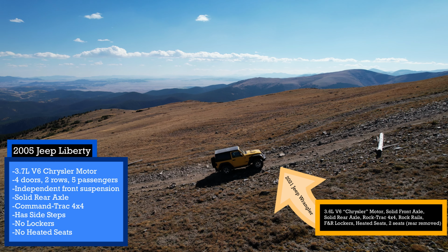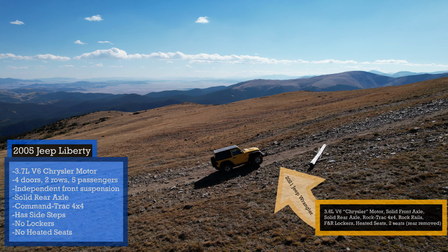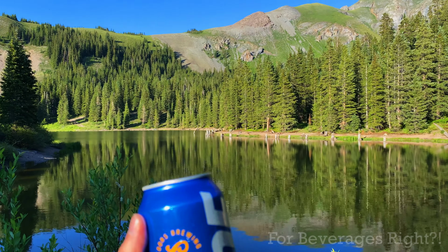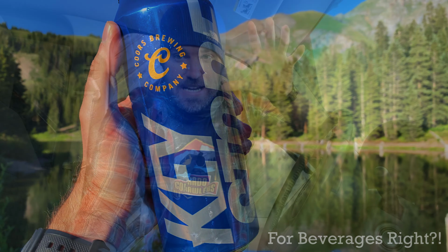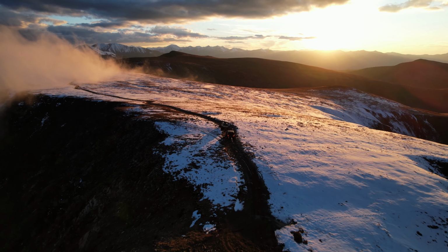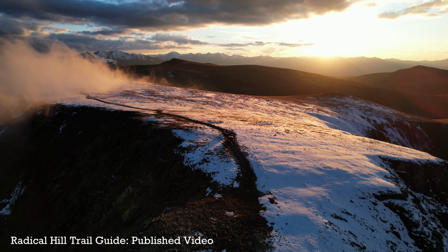It can store a lot of stuff, and by stuff I mean things for overlanding, like maybe a rooftop tent, maybe a refrigerator. But the main aspect of this Jeep is it can get to spectacular camping spots wherever I want to take it, and it should have some pretty good off-roading moments before it gets there.